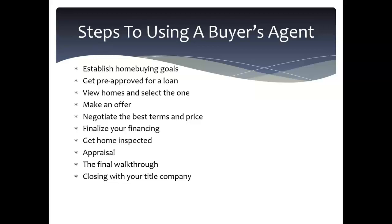We submit an offer, and once that offer is accepted, or the property of your choice is accepted, then we negotiate the best terms and price for that offer for the property you're considering buying.